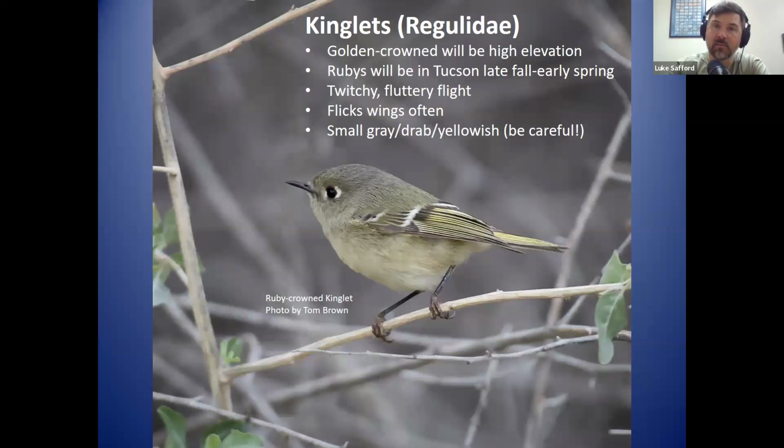Here's a kinglet. We've got to talk about kinglets a little bit. We do have ruby crown and golden crown kinglets here in Southeast Arizona. But again, habitat is really big. Golden crown kinglets love conifer trees. They're at much higher elevations, and they look fairly different than a ruby crown.